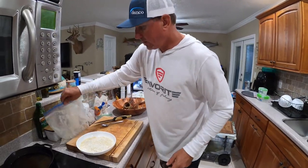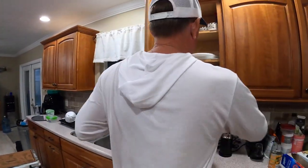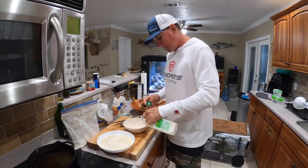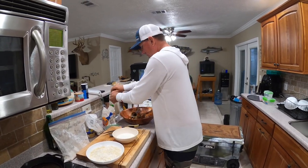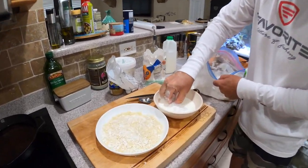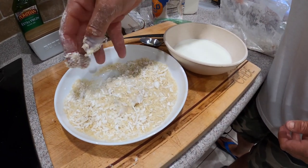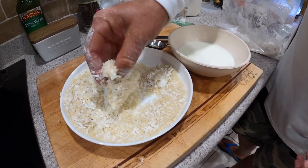We've got our panko, we've got our lobster. Now we need our buttermilk. You can beat up 2 eggs and some milk and it'll work just like buttermilk, but I find that buttermilk is better. Just a good chunk of lobster. Dip it in there real well. I like to pat it down. Just like so.